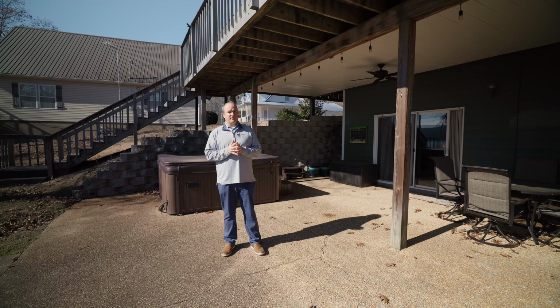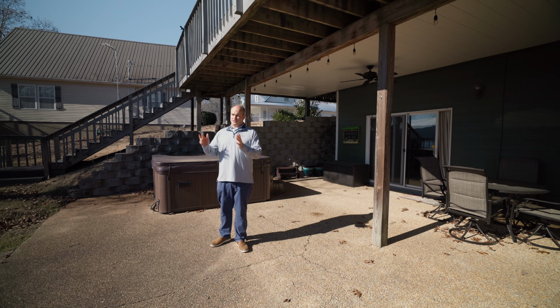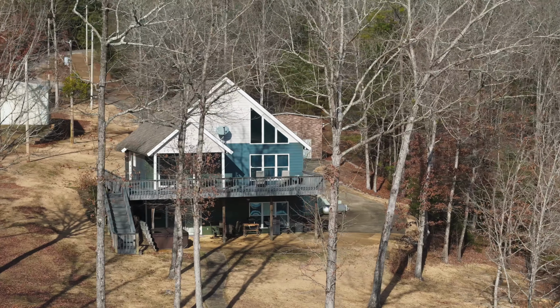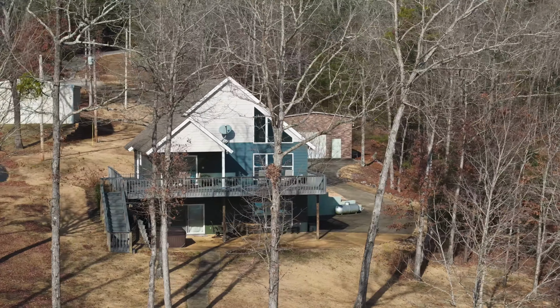One of the other things I really love about this place is the walkout basement, where you walk out onto a patio that overlooks Smith Lake right here. And one of the added bonuses for this home is this hot tub that's going to be staying here. Super nice to hang out in on these cold nights, or just hang out with your buddies.